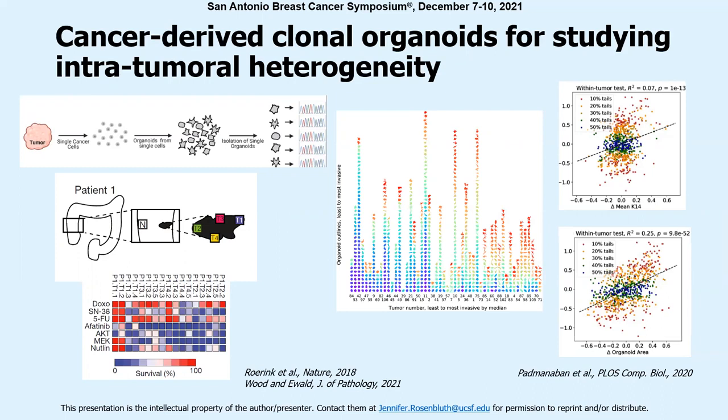An example of one method for studying heterogeneity was the study on the left in colorectal cancer, where organoids were generated from multiple regions within one tumor. Organoids were then developed from single cells from each region. DNA sequencing revealed mutations that allowed the authors to build a phylogenetic tree for each tumor, and importantly, they could then compare these results with sensitivity of the different clonal organoids to an array of clinically relevant drugs. The drug response could in some cases be correlated with specific mutations in that subclone.